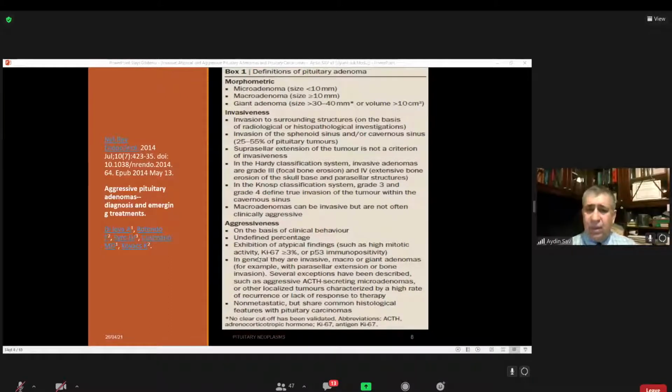In general, in the pituitary, the aggressiveness is based upon the invasiveness of the tumors, macro and giant adenomas. For example, if you look at the parasellar extension or the bone invasion, they act a little bit more aggressively. But on the other hand, although we don't see any high proliferative index, which is counted as the number of mitoses in 10 high power fields, or the number of Ki67 positively staining cells, you might not be seeing all these with a relatively low percentage of P53. There are some tumors where, when you are able to detect some specific, characteristic features, they act aggressively.